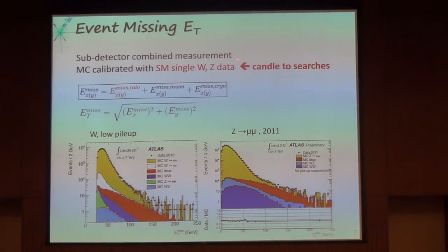The missing ET accomplishment within half a year or one year is very impressive. And missing ET is not just from one single subdetector. It has to be built up from the tracking parameters and all the detector systems. For example, so many detectors are involved, and that kind of event must be identified carefully. This is a W. A W has a lepton plus one neutrino escaping detection.